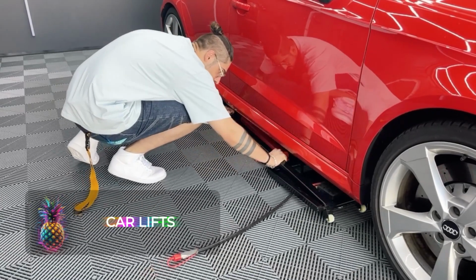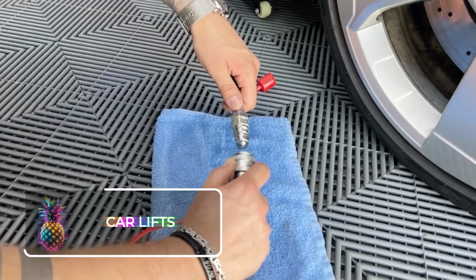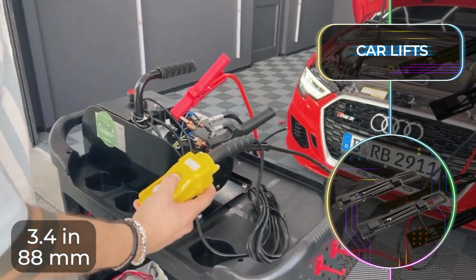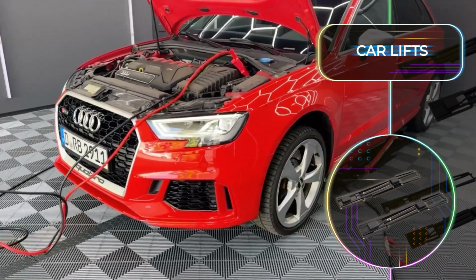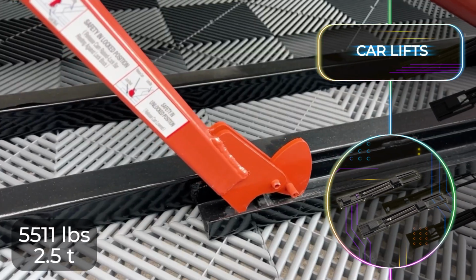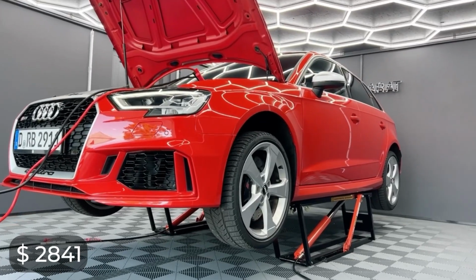Car lifts. We now carry on with our selection by showing you a set of incredibly useful products for your home garage or work. This time, we start with a slim and compact 3.4-inch or 88mm tall lift, made specifically for vehicles with abnormally low ground clearance. Despite its diminutive stature, it can still handle loads of 5,511 pounds or 2.5 tons, and sells for around $2,841.